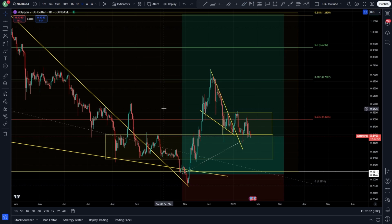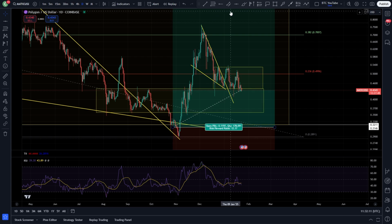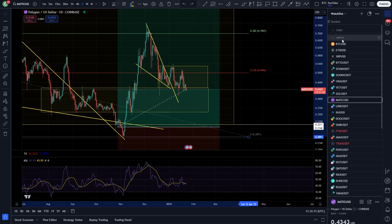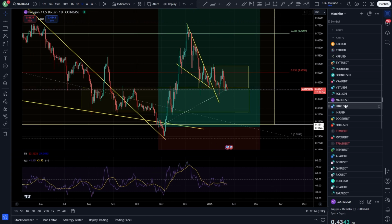Right now, Polygon looking quite overextended to the downside though, and I could predict that we would probably be looking at a bounce fairly soon. But obviously, as I said, it all depends on what Bitcoin does. And if we do see Bitcoin continuing to go sideways and retracing in this range here, then we're probably going to see Polygon doing the same. Right now, not much to report.